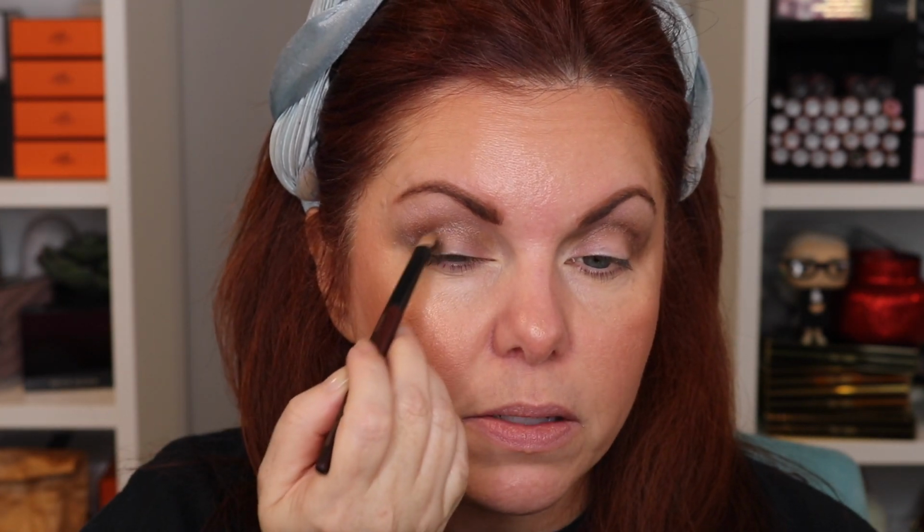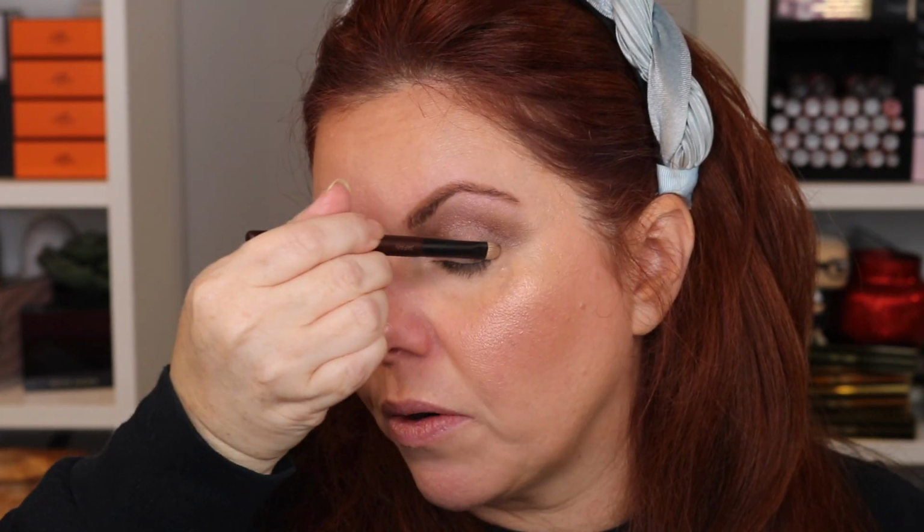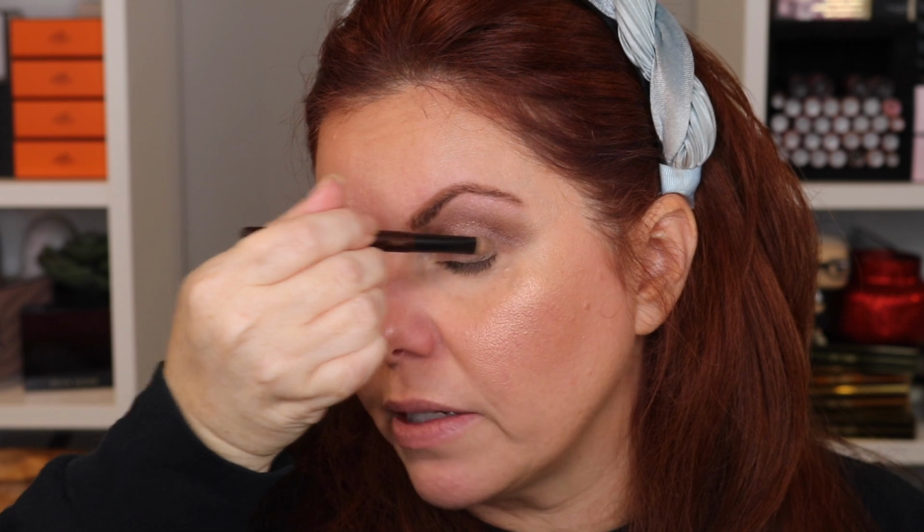I'm gonna use the Sonia G. This is the flat definer brush. This is the travel, the tiny Kayaki? I don't remember now. But anyway, I'm gonna use that greenish olive shade here on the outside. Let's see how that, yeah, that's super pretty. That's very nice. Okay, so I'm gonna use that on both eyes on the outer corner here on the lid itself. We're gonna put that down. I'm gonna use it on the outer half of the eye.